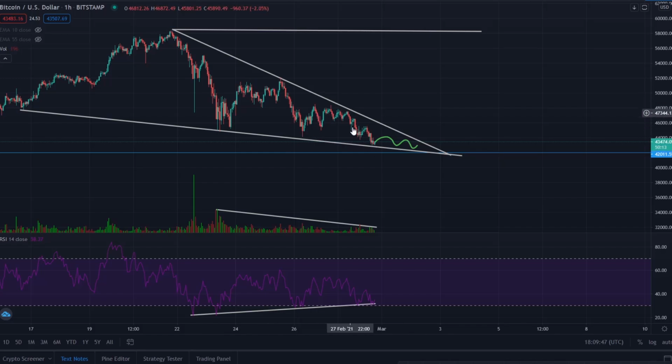You see how the trading range is getting tighter and tighter and tighter, guys. So inevitably it has to make its mind up. Which way is it going to go? The depleting volume, the bullish RSI divergence. Potentially we could be on the verge of a breakout to the upside and continuation trend.